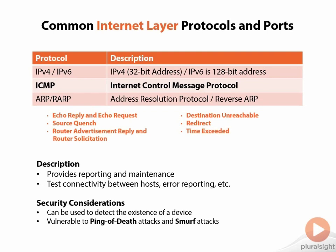It can be used to detect the existence of a device, yes, but that's good for us, bad for people in the outside world, I should say, because it allows them to test connectivity of our edge devices. So they can ping our routers or devices on our public-facing points on the network, and they can tell that device number 1 is there, and then they can start scanning that device and see what ports are available. So it's kind of a double-edged sword.